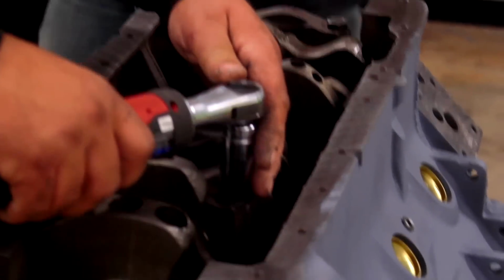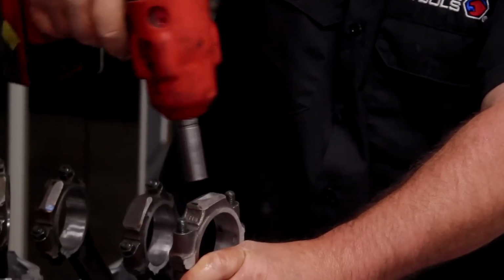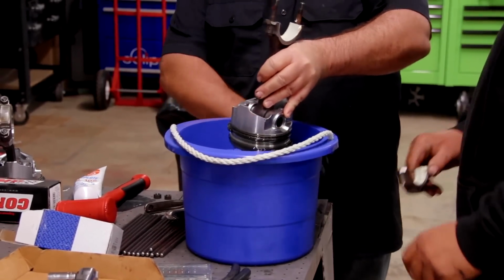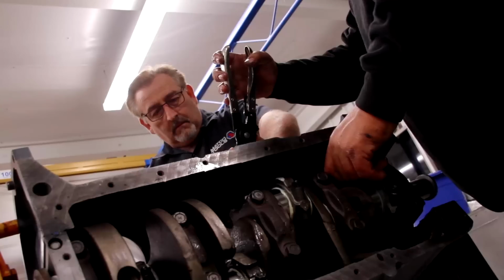The engine assembly went amazingly well. That's what happens when you have everything laid out and you know exactly what you're doing and you've got good help next to you. So now with that done, I'm gonna go out back, check in on Dave, see how he's doing on the QC items for the 383 Cuda.